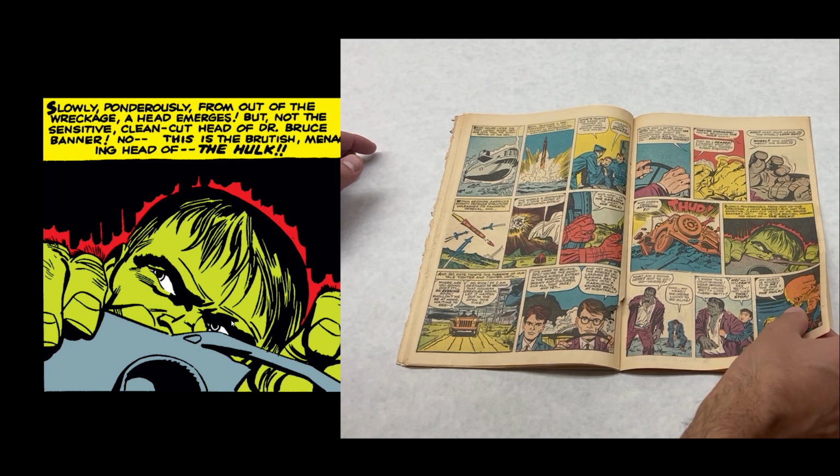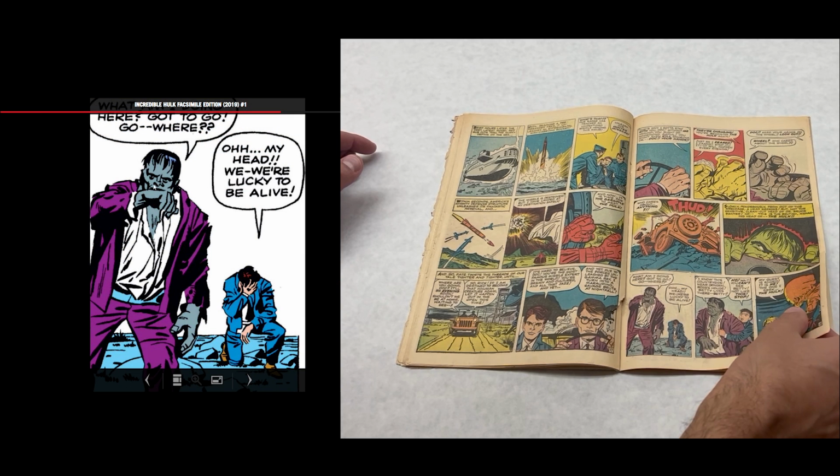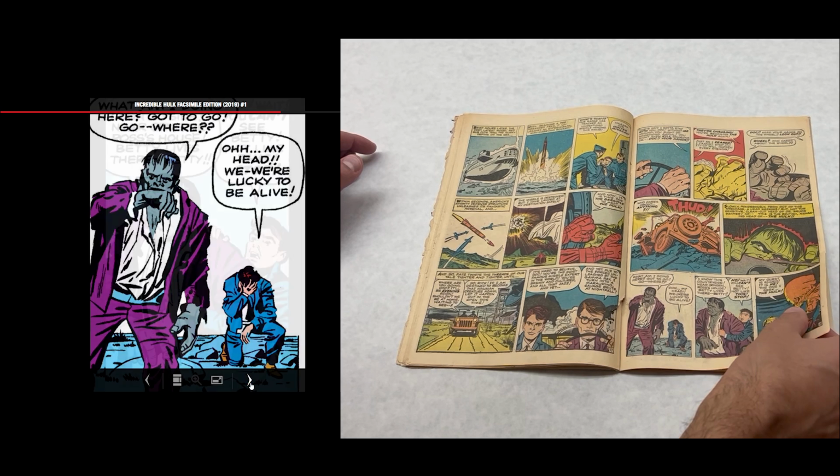Slowly, ponderously, from out of the wreckage a head emerges, but not the sensitive, clean-cut head of Dr. Bruce Banner. No, this is the brutish, menacing head of the Hulk. And here you can see clearly, he's definitely green in this panel. And then he's gray again. I wonder if that's just one of those weird things where they just change the character to a completely different color, like red, blue, green, pink. What am I doing here? Gotta go. Go where? Oh, my head, we're lucky to be alive.